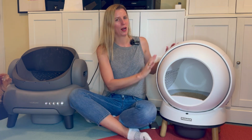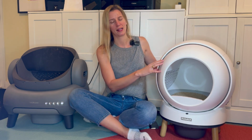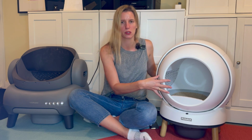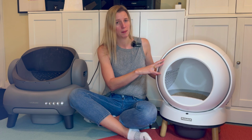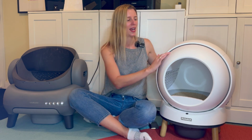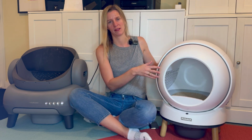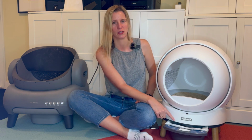Now, the PetSafe litter box is a fully enclosed drum. It is definitely better for cats that are comfortable with climbing into a smaller space. So it is not going to be for your oversized or timid cat, but it is a very pretty litter box. And this entire drum spins to clean it, and it also dumps the dirty litter into the bottom drawer.